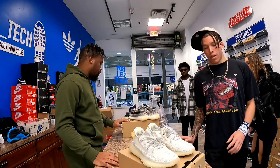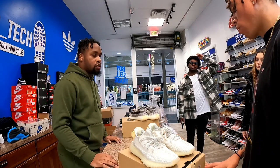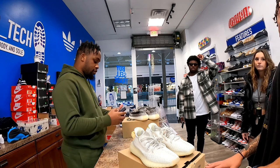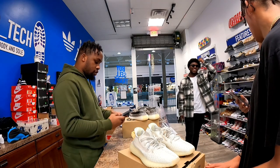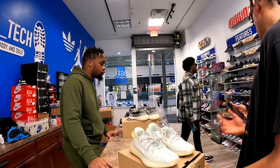Yeah, so I can definitely do 220 store credit. These are the 250 store credit. So for both, that's like... Yeah, that's a good. That's 470 store credit. We can just get one shoe.